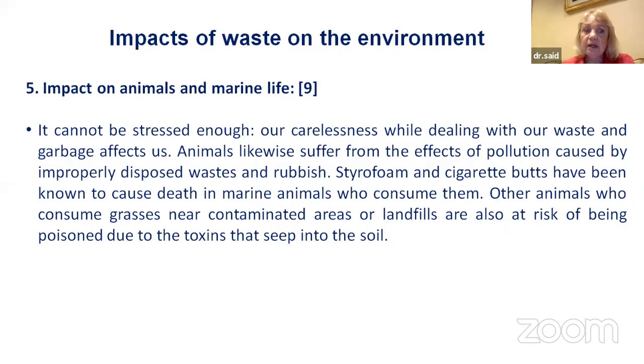Impact on animals and marine life. It cannot be stressed enough: our carelessness while dealing with our waste and garbage affects us. Animals likewise suffer from the effects of pollution caused by improperly disposed waste and rubbish. Styrofoam and cigarette butts have been known to cause death in marine animals who consume them. Other animals who consume grasses near contaminated areas or landfills are also at risk of being poisoned due to the toxins that seep into the soil.